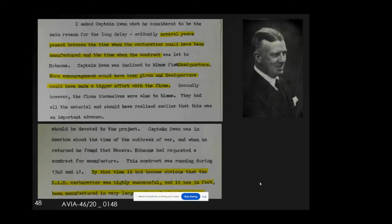But Beatrice did get the last laugh, because Hobson's did take up the contract to manufacture en masse the RE pressure carburettor, and it was successful and made in very large quantities, supplied to lots of different engines. So we did get there in the end, but it's an embarrassing story for Britain. It really is.